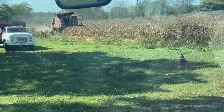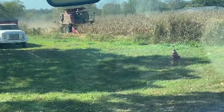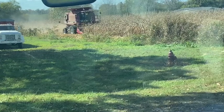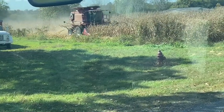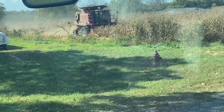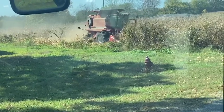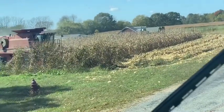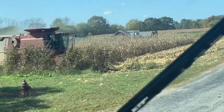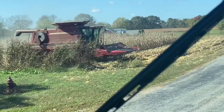Well, this is a little 9-acre field. It lays funny, and I used to have some more farms close to it. This last year I'm gonna farm it. It's not worth coming all the way over here for. But looks like it's making some good corn. I don't see none down. But we're going back to the bins with this.